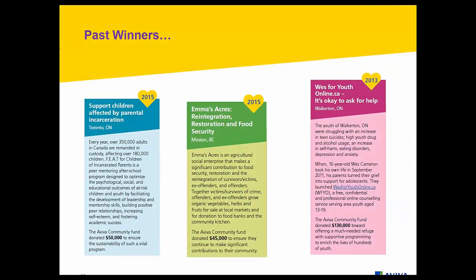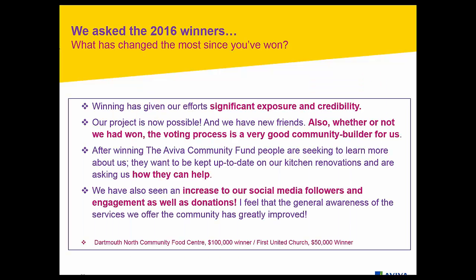I'm not going to go into detail on these, but I wanted to provide a snapshot of winners from 2015 and 2013. I encourage everyone to read through the descriptions, as it really, again, showcases the variety in ideas and funding. So over the past 9 years, since the Aviva Community Fund launched in 2009, there have been ideas that came through that did not go on to win, but then came back the next year and went on to become finalists and then winners.